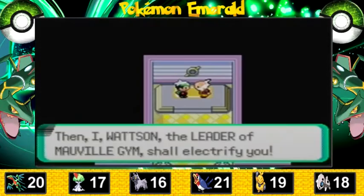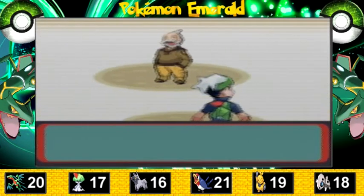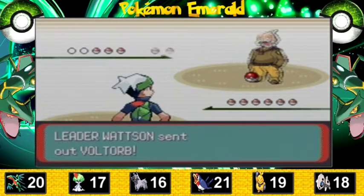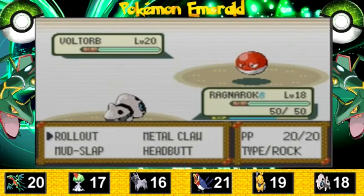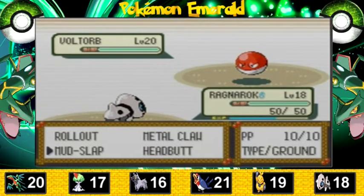Let me see the rock. The most electrifying man in Pokemon? No. That title belongs to you, man. Leader Watson would like to battle. Oh shit, he's got four. Oh, we got Voltorb level 20. Holy crap, and Voltorbs are fast as well. Wow, I'm kind of afraid. I don't blame you.